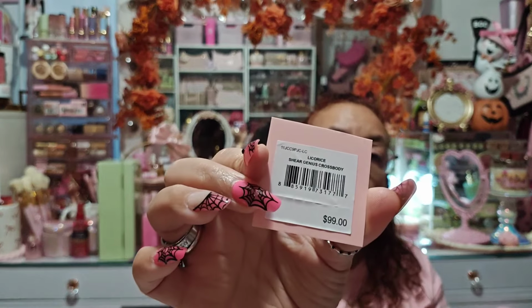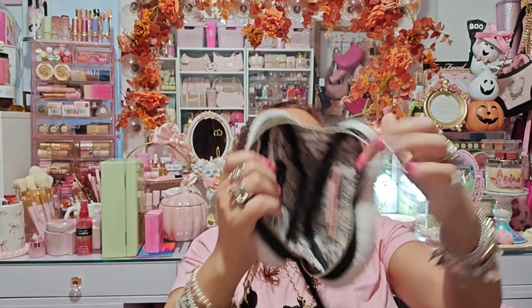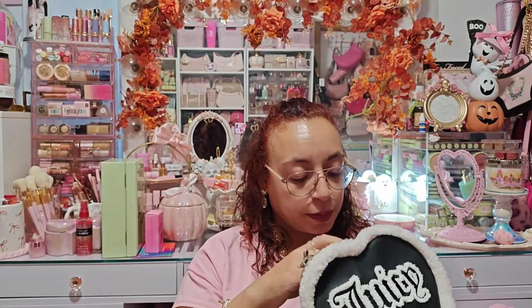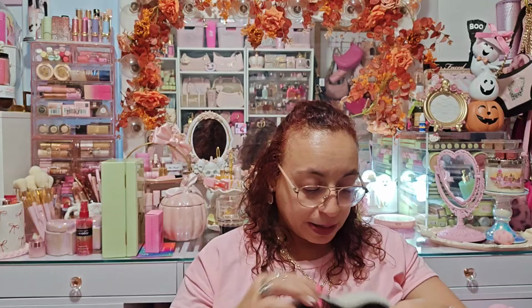But I did find this. I mean, I did wear this. The tag's off. This is called the Sheer Genius Crossbody in Licorice. And it just looks like that. It only has that one pocket that I have right here. There's not another pocket on the back side.